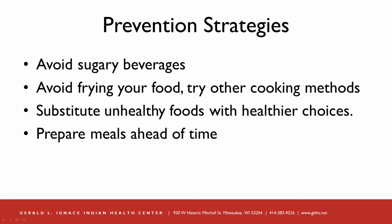And again, you don't have to start implementing everything all at once. Start with stuff that you're more comfortable with and go from there. And this doesn't mean you can't have your favorite foods again. It's just about eating them in moderation and making sure that you're not overdoing it.